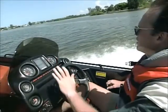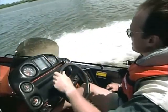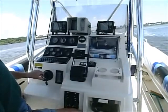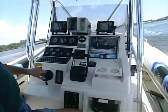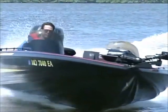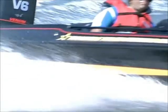Now that you've seen the system, what do you think? We knew you'd be impressed with invisible touch. After all, everyone who has driven a boat with invisible touch steering has come away singing its praises. And if the system sounds good after viewing this tape, wait till you get behind the wheel of a boat with invisible touch installed and experience these benefits for yourself.